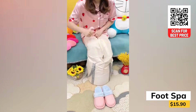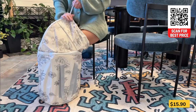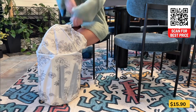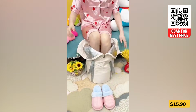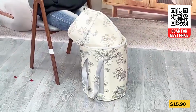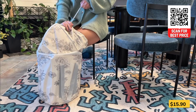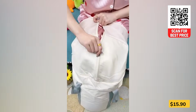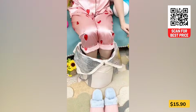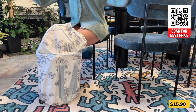Give your feet a mini spa wherever you go. This collapsible foot bath unfolds in seconds and holds water securely with its leak-proof design. The tall, fully wrapped body lets you soak up to your knees, while the zippered lid keeps heat in for a relaxing soak. Lightweight and portable, it's perfect for home, travel, camping, or even fishing trips. Just fill it, fold it back up, and you've got a soothing foot soak anytime you need.